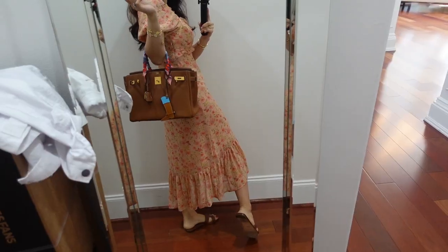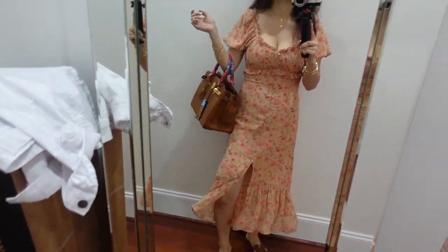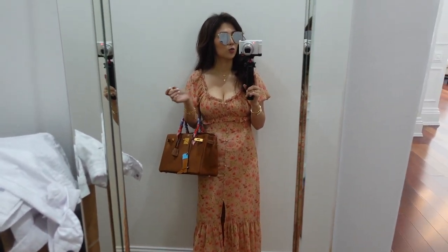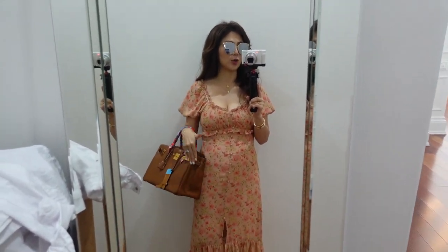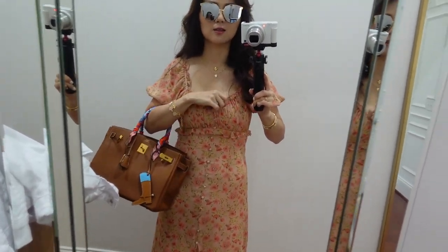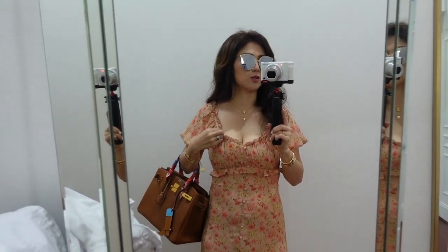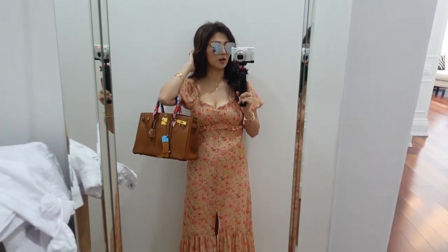The dress is longer at the back and shorter on the front, and it's got this slit on the front, so it's really pretty, feminine, lovely, and also sexy as well. And this area is a little bit too tight, so I do recommend you go size up. One size up would have been better on me.